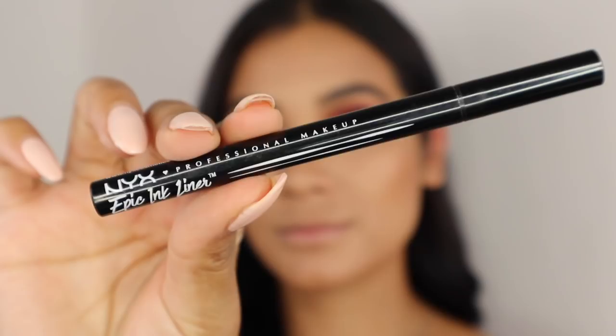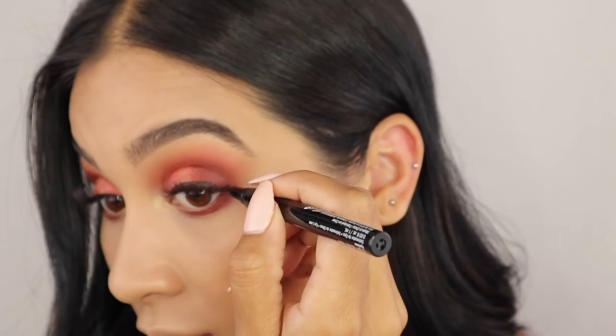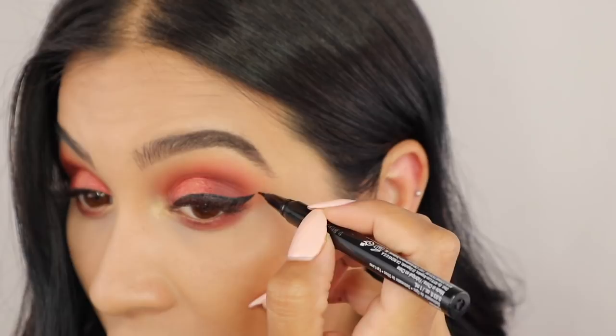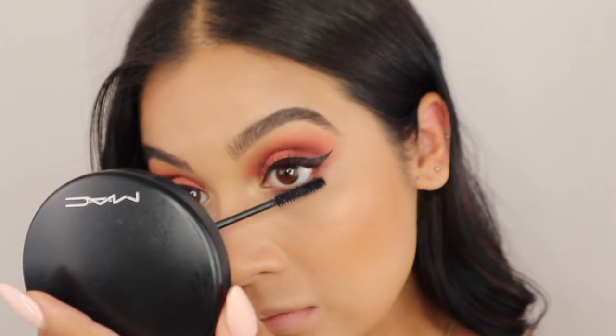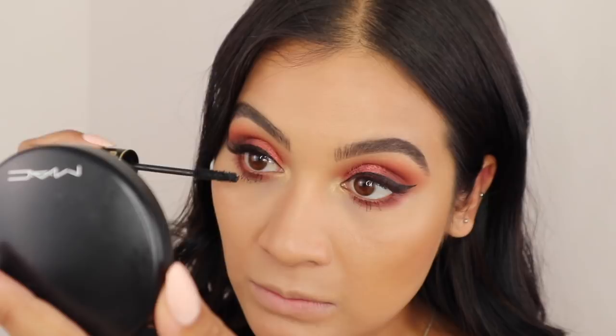So I'm going to add a winged liner to this look as well, and I'm going to use the NYX Epic Ink Liner in the shade Black. Alright, and then for mascara, I'm going to use the Lancome Hypnose Mascara. Okay, so that's it for the eyes.